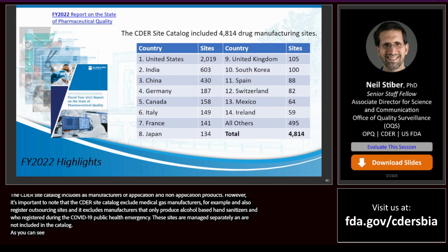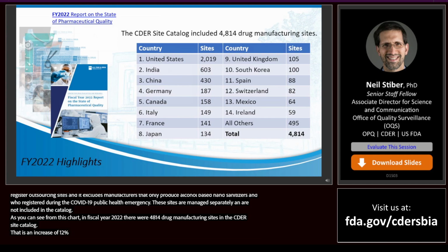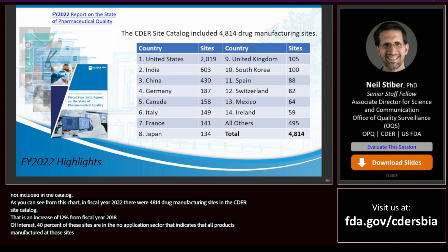As you can see from this chart, in fiscal year 2022, there were 4,814 drug manufacturing sites in the CDER site catalog. That is an increase of 12% from fiscal year 2018. Of interest, 40% of these sites are in the no application sector. That indicates that all products manufactured at those sites can be legally marketed in the U.S. without an approved FDA application.